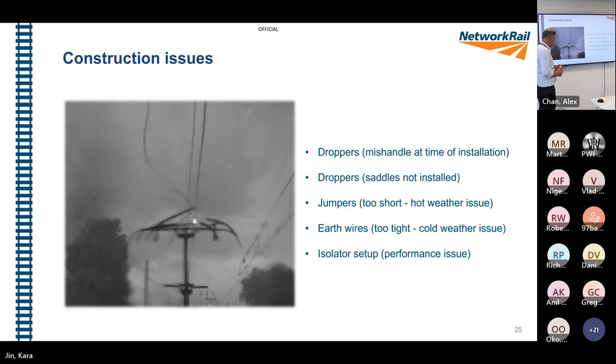And isolators. Isolators, again, poorly set up from construction, can give us a performance issue, or if they're not properly closed, from an aspect of a manual switch. And a consequence of some of these things can be pretty catastrophic. That's a power line roof clamp which has come off on a cross contact bar, so it took out two pantographs on a 387 on the Elizabeth line.